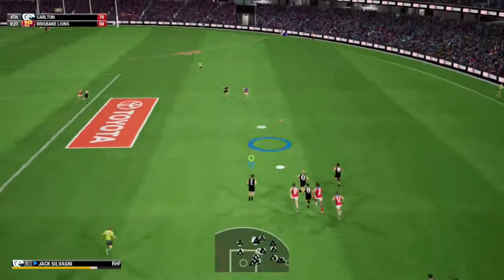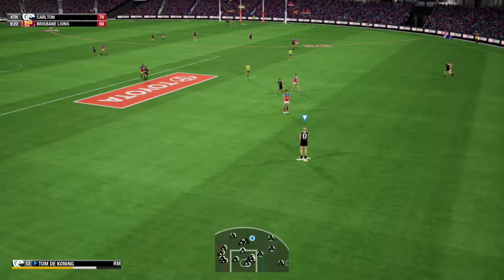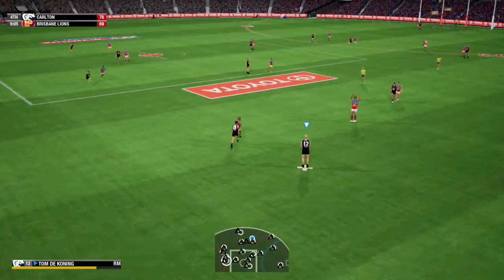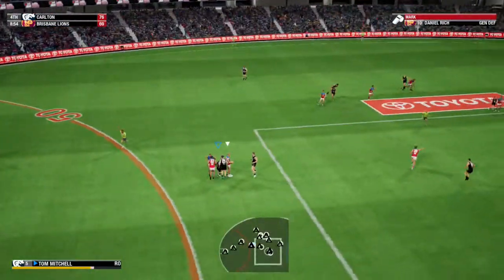The handball hits the target. Andrews throws the ball away. Move it on. To Connie. Pops to play on. Rich takes a strong mark.